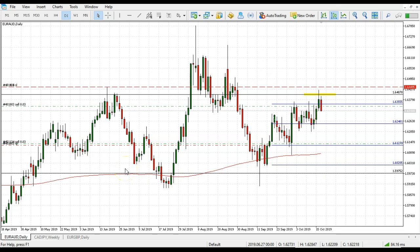All right, guys, that's about that for the Euro Aussie. Looking pretty good right now on the downside. We'll have to come back and follow up.